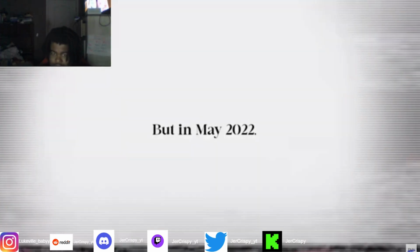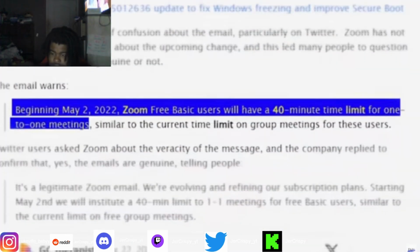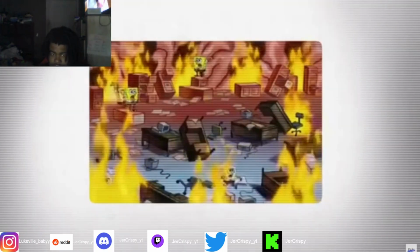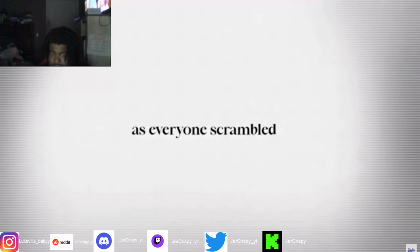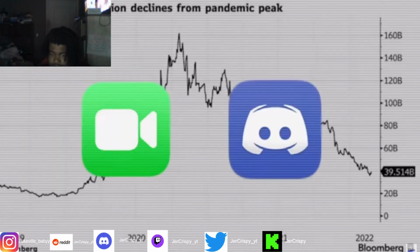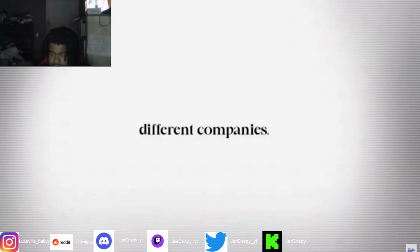But in May 2022, they inexplicably imposed a 40-minute limit on one-on-one meetings. And immediately, people started going crazy. There was a huge backlash as everyone scrambled for workarounds, trying to understand what rules Zoom had exactly changed. At first, the forums talked about workarounds to the 40-minute limit. Slowly, they just started suggesting moving to FaceTime or Discord or other companies.